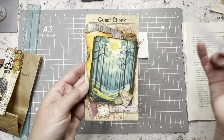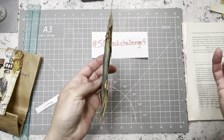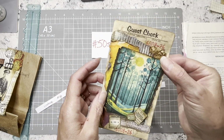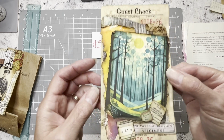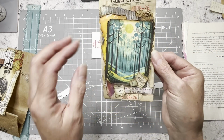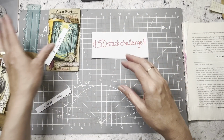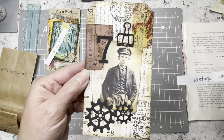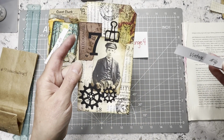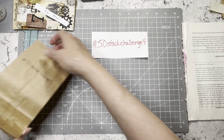Okay, so for example, last week I drew number 39, which was forest. So I have a forest here, and it's just a guest check that I can put on top of a journal as a topper, because I did use a little corrugated cardboard and turned the edges and did all those kinds of things. So it's a tiny bit thicker, but I don't think it's bad at all. It could definitely go into a journal pocket as well. And then vintage, I did that young man, a little steampunky, but definitely vintage. So that's all you've got to do, just like that.